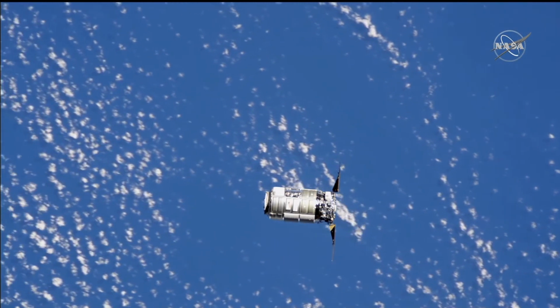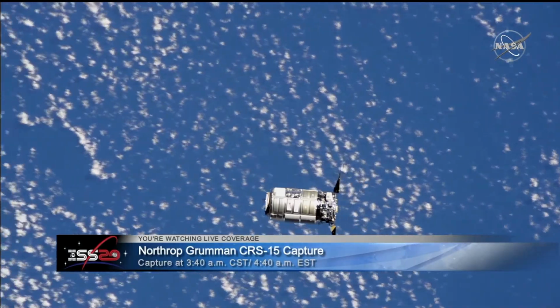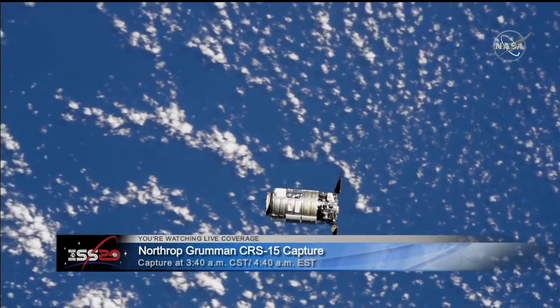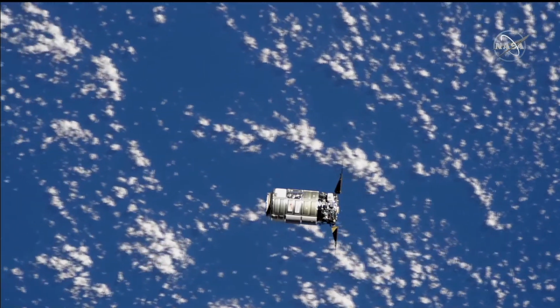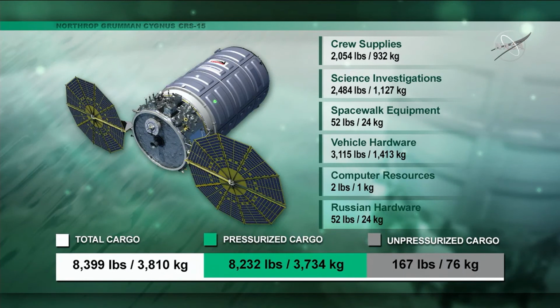Cygnus is packed with over 4 tons of cargo as it approaches the International Space Station this morning. Some of that cargo includes crew supplies, science investigations, spacewalk equipment, vehicle hardware, computer resources, and Russian hardware. You can see here a breakdown of the pounds of cargo aboard Cygnus today.